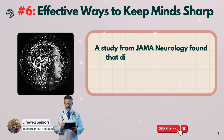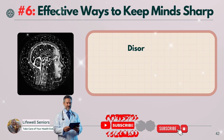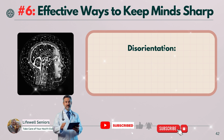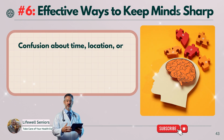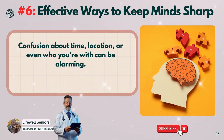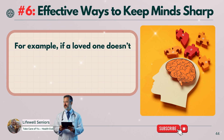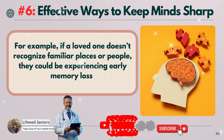Everyone forgets things from time to time, but if it becomes frequent and starts affecting daily life, like forgetting names, important dates, or recent events, it may indicate early memory problems. Memory issues can also affect someone's ability to follow a recipe, make decisions, or even carry out simple routines. If they're struggling with tasks they've always done without thinking, it could be a sign of early cognitive decline.